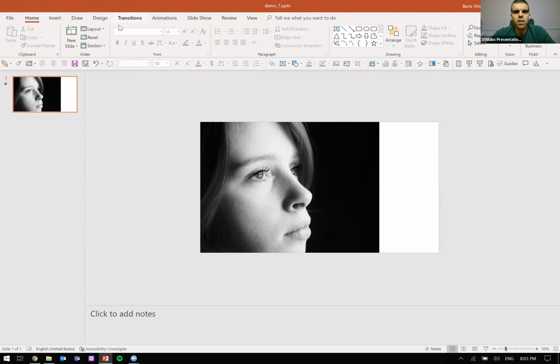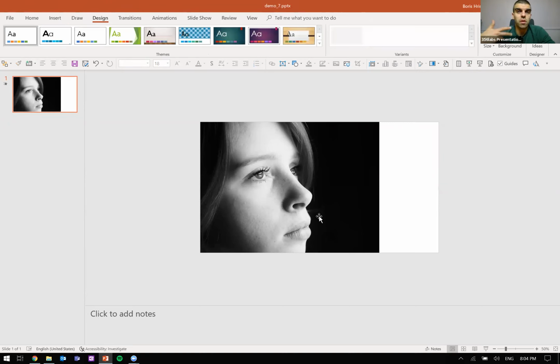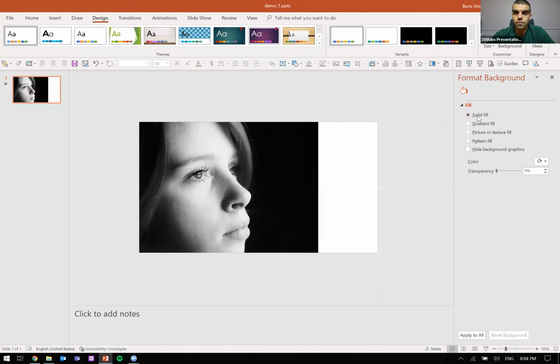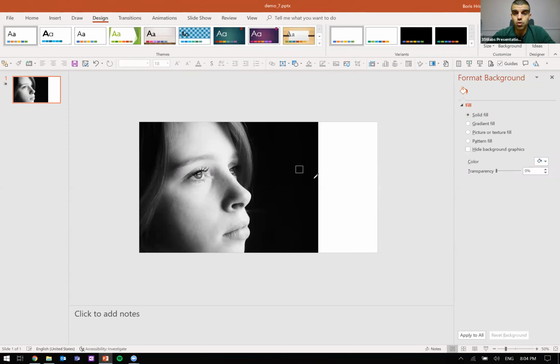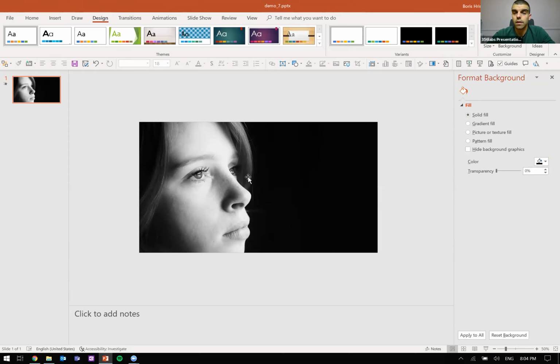Or I can say, wait a minute, this is just the background of my slide. So why don't I just go to the design tab and change the background of the slide? So I can say, hey, format background. I'll use solid fill, which means one color. And I'll click on the colors. I will just use eyedropper to make sure that I'm picking up the proper color. I'll hover over that black part and I'll just click. And you just save the image, right?